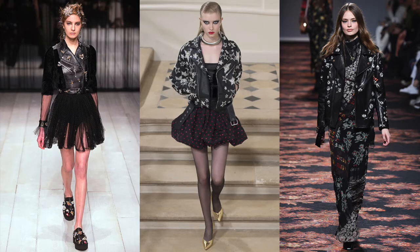The next one is motorbike jackets, and I really like, for example, Alexander McQueen's and how he styled that. I think it could look really good with an old flower print dress under it as well, and I also think it's a really good accessory to have in your wardrobe.